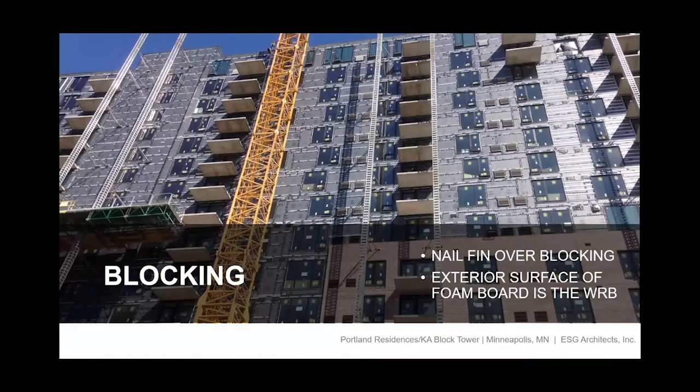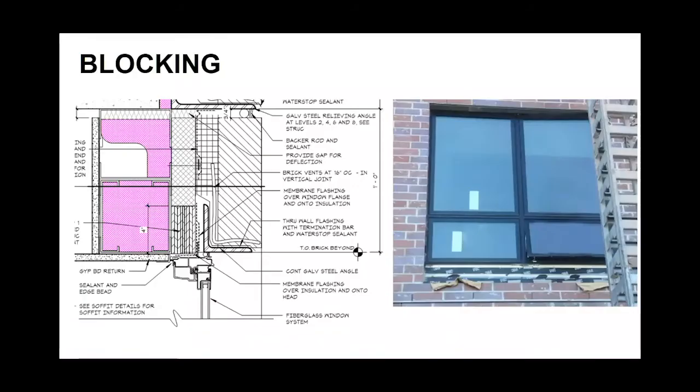This is a 16 or 17 story building in Minneapolis. Had fiberglass windows installed in it. They used a nailing fin installation. And the weather resistive barrier was to the exterior of the foam board. This actually used a tape joint system. So the surface of the foam board is also the water control layer. And so the joints were taped. Here's the architectural detail. And a photo of an installed window.